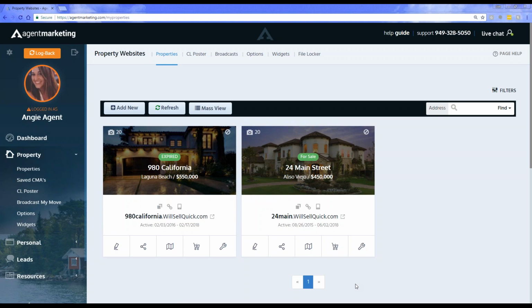Now, this is going to be more for the agents, but loan officers and brokers, this is something I encourage you to share with your agents, because this is going to help them build more of a lead generation process with their properties when the things are in front of the property. So with that being said, you have your list of properties.